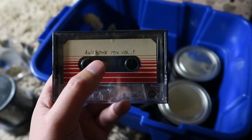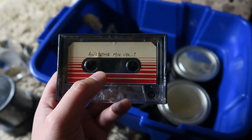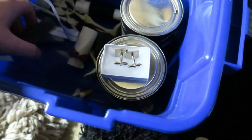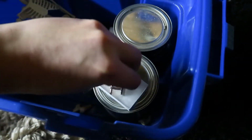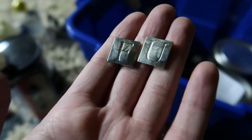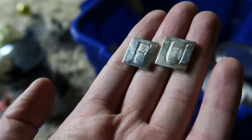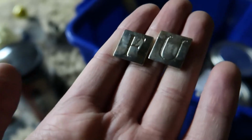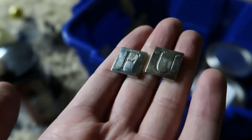This is the Awesome Mix Volume 1 from Guardians of the Galaxy, which is a fantastic film with a fantastic soundtrack. A little box here containing some cufflinks with the letters FU on it, which is another House of Cards thing. Frank Underwood, who was played by Kevin Spacey, so... You know what, I'm going to defend this show, because it was a good show. I don't care what anyone says, Kevin Spacey was awesome in it.